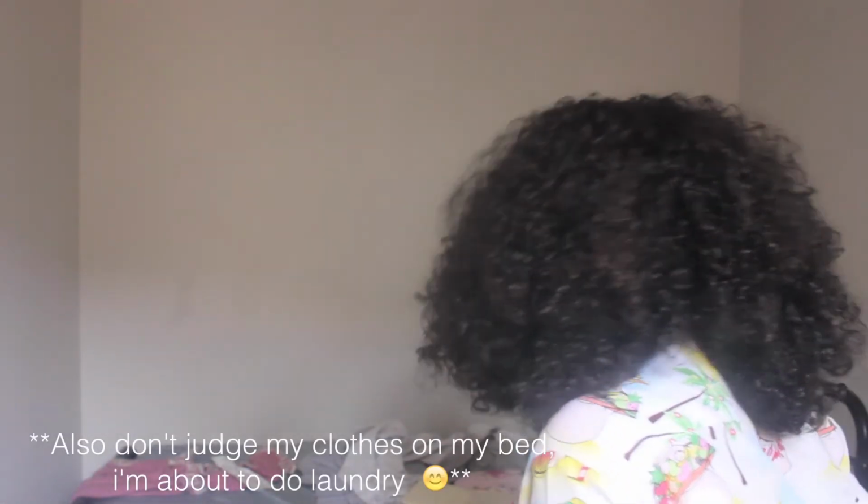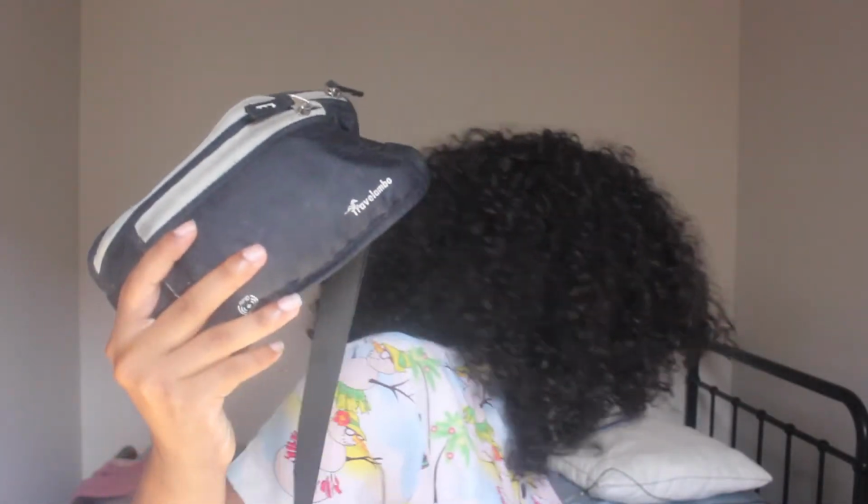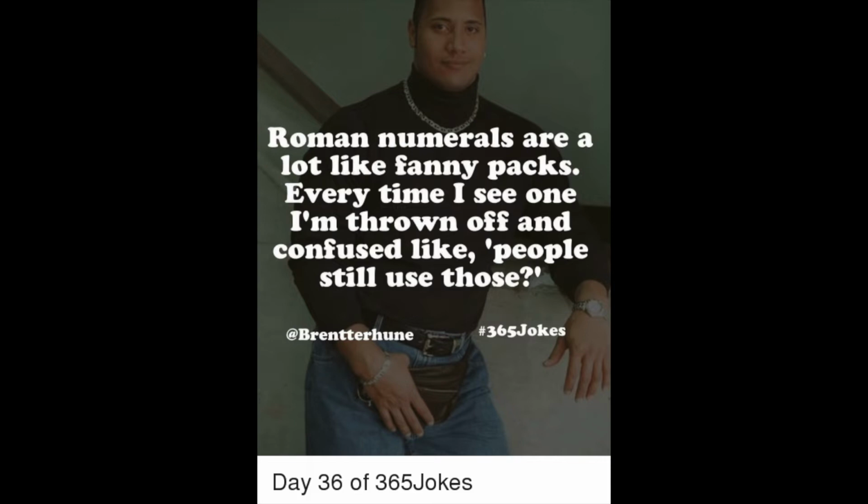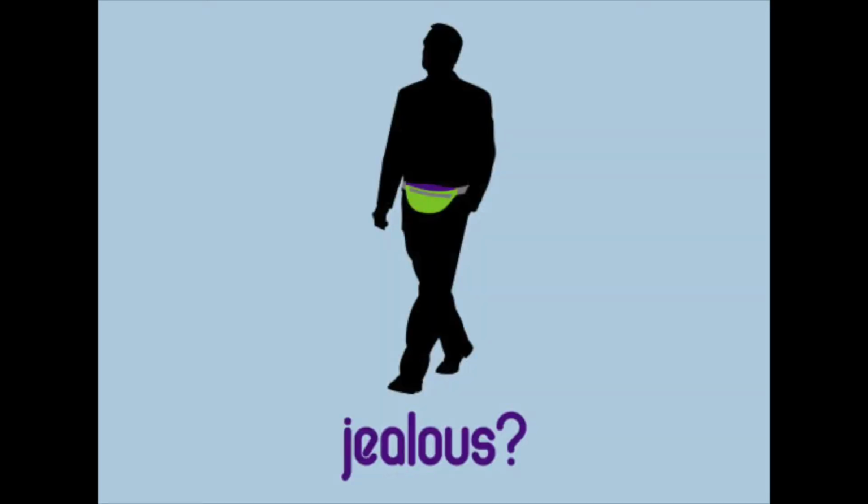Alright, so the first thing I want to share with you, and this isn't in particular order, is going to be this beautiful thing. And I have 2 of them. Y'all probably know what they are. You guys probably heard some jokes about these. But these, if you maybe don't know, are fanny packs. And fanny packs have saved me so many times.